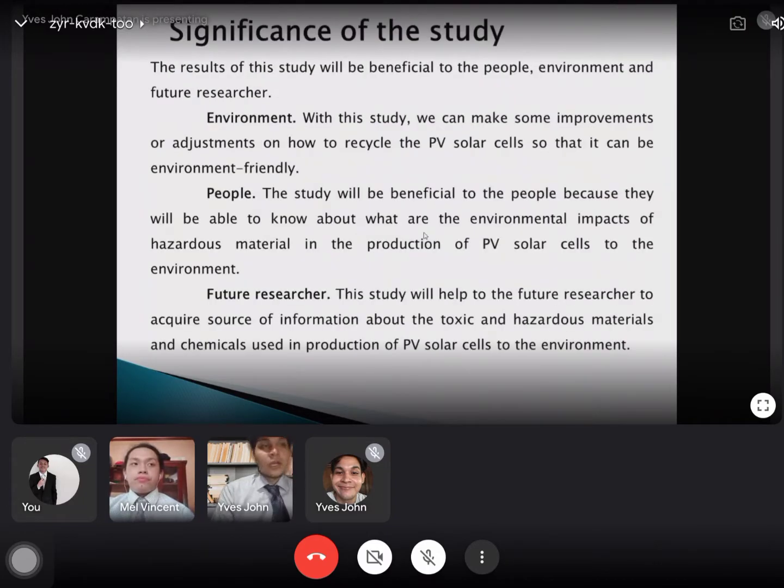So, in the significance of the study, the results of this study will be beneficial to the people, environment, and the future researcher. For the environment, with this study, we can make some improvements or adjustments on how to recycle the PV solar cells so that it can be environment friendly.